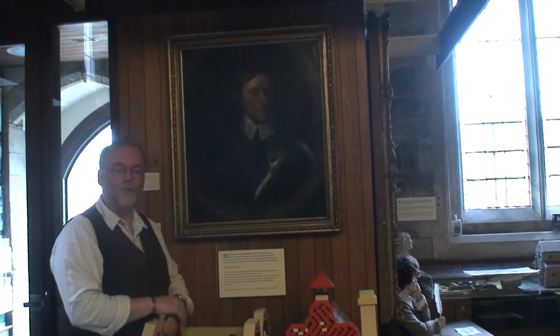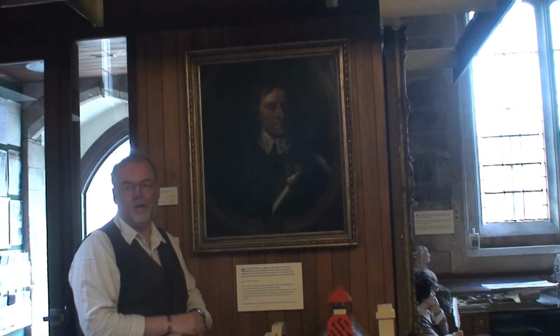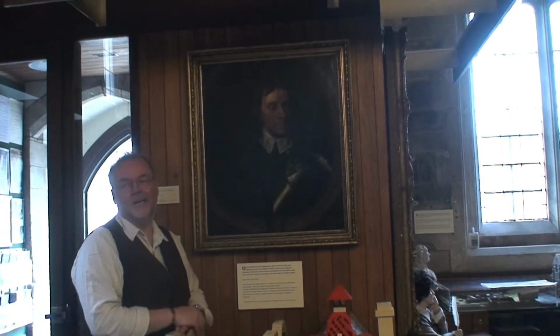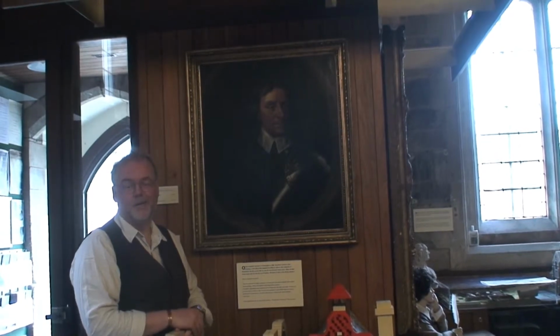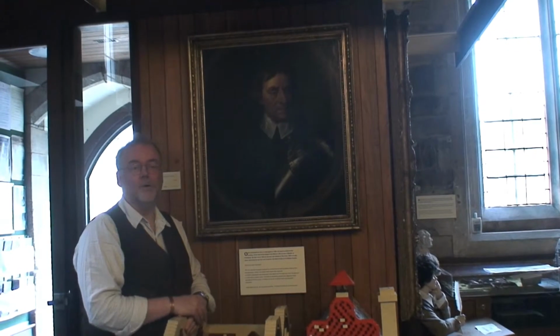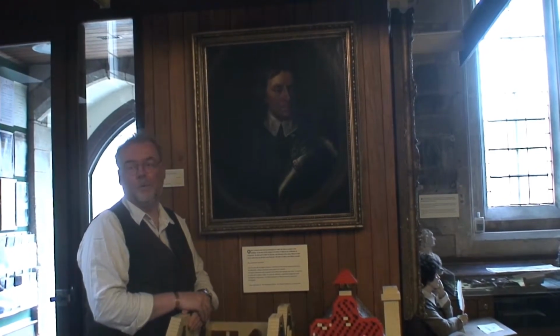Whether you like him or not, there are parts of his career which are very difficult to deal with, including the campaign in Ireland, the trial of Charles I. However, he is definitely an important figure in British history. Love him or hate him, you can't ignore him. And indeed, that's why Cromwell is worthy of study, why we encourage you to come here to the Cromwell Museum to find out more about him.